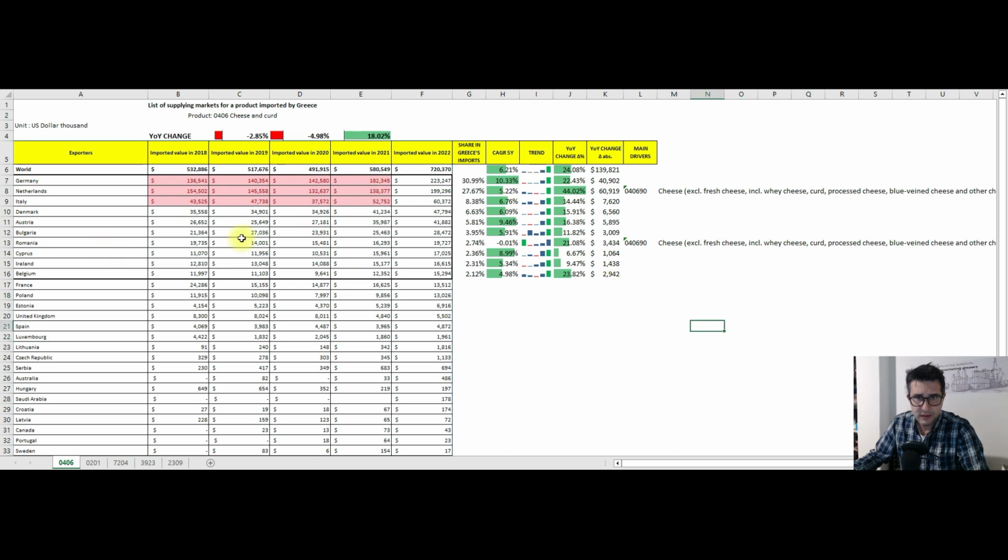And as we can all see together here, in 2022, Greece's imports from this heading amounted to $720 million, with Germany, the Netherlands, and Italy as the main partners, which were followed in this top 10 list by others like Australia or Romania. And it ends here with Belgium, who managed to export some $15.3 million worth of products from this heading.